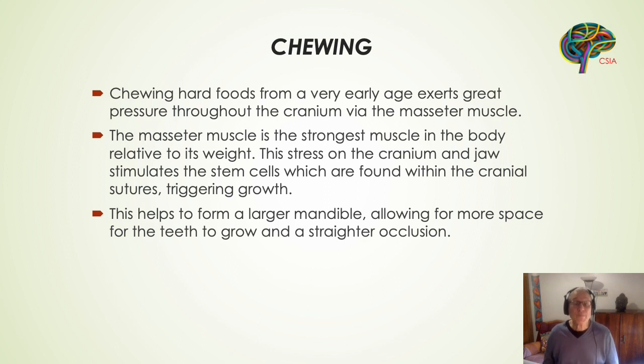Chewing hard foods from a very early age exerts great pressure throughout the cranium through the masseter muscles. The masseter muscles are the strongest muscles in the body relative to its weight. And this stress on the cranium and jaw stimulates stem cells, which are found within the cranial sutures, and this triggers growth of the mandible. This helps to form larger mandibles, allowing more space for the teeth to grow and a straighter occlusion.